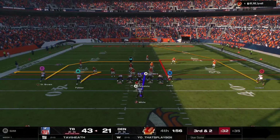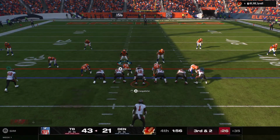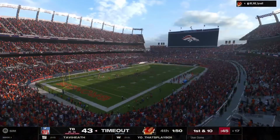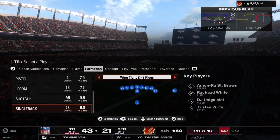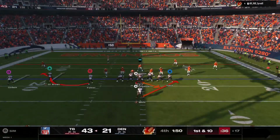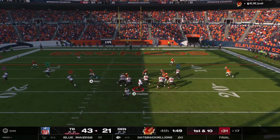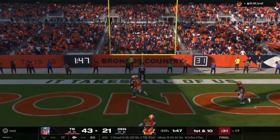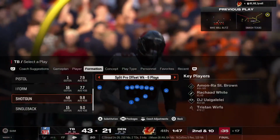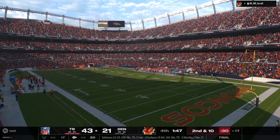Now a 3rd and 2. Open man, right side. He's got it. Now the Broncos going to use the first of their timeouts. They'll be disappointed there after giving up the first down. In the red zone now, he'll drop to throw. That's to the end zone, but it's incomplete. That's one he'd love to have back. An opportunity to score 6 was right there for the taking. Just wasn't quite meant to be.